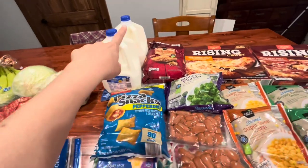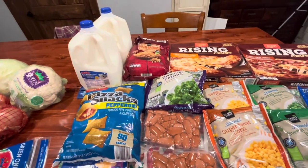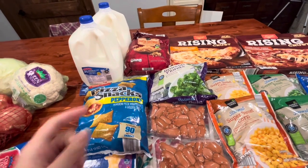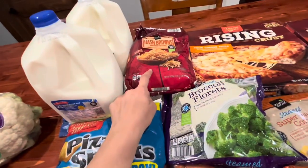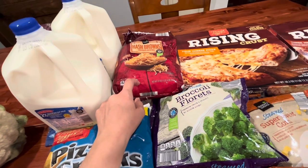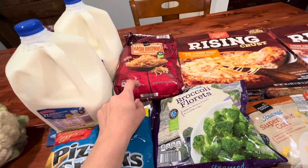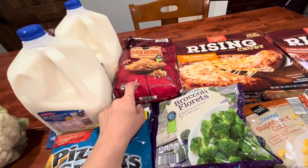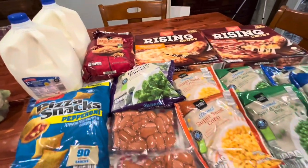But anyway, 2 gallons of milk at a time every 2 weeks is what we buy. We do have half a gallon left in the fridge this time, which is rare, but I got some more hash browns. Gunner said that he loved that hash brown casserole that I made. Is that what it's called? Yeah. Hash brown casserole. Anyway, he said he loved it and he asked me to make more. So I went ahead and got some more hash browns.